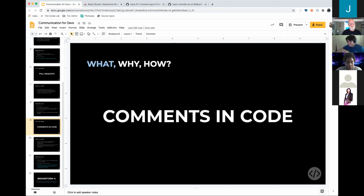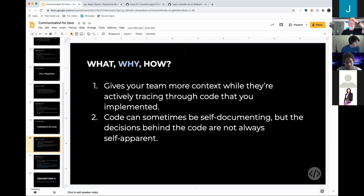there are schools of thought about comments in code. So, my perspective is that the purpose of comments is it gives your team context while they're looking at the code. Like you're in documentation over here, but you're looking at the code over here. But in the code, you can actually have comments that help the person understand what they're looking at, and just make it easier to understand, right?